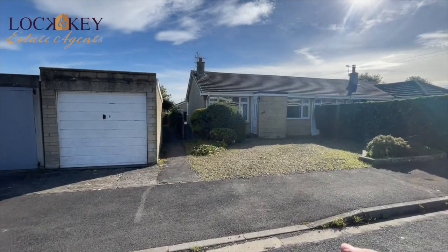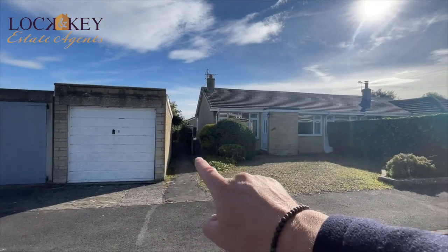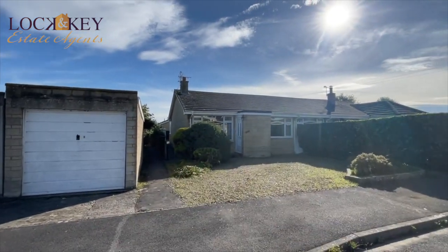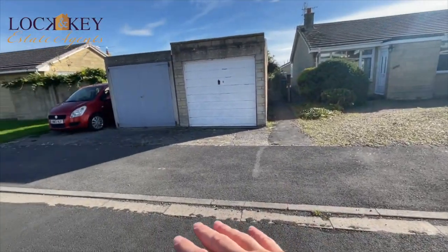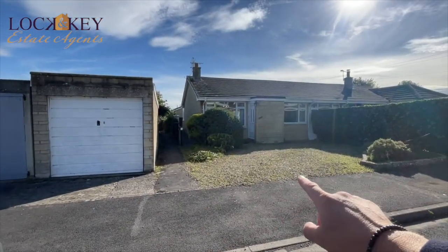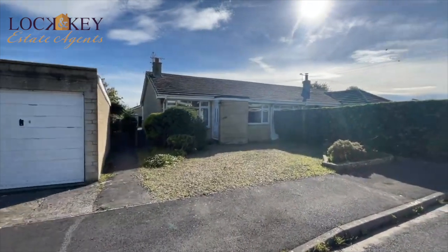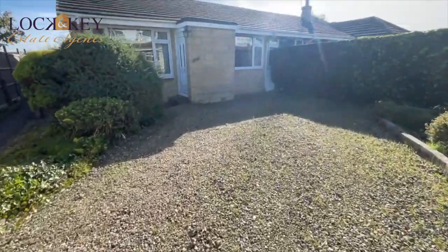So here we can just see the drop curb. Obviously you've got the garage there. There is a walkway that links you up to Epping Drive and Sherwood Walk, and then along into the other cul-de-sacs as well. You can see this area has been dropped, and then obviously you can put a vehicle in there. You could possibly put 2 in there if you wanted to, use the garage. That can make 3, but definitely parking for 1 vehicle. All gravelled out to the front.